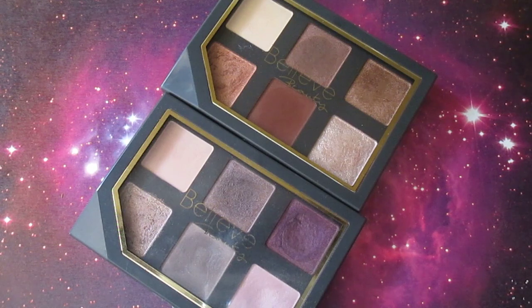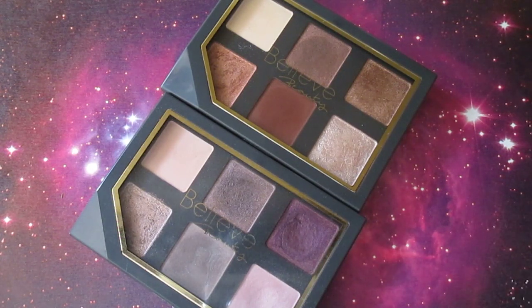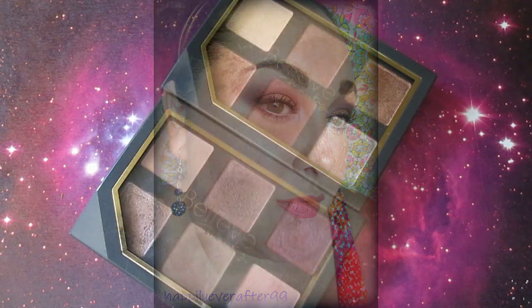Now, first thing I want to point out is a negative thing. These are powdery, super powdery, okay? You're going to get fallout, but it's not going to be terrible, but super powdery in the pan. Just make sure you tap off your brushes. Other than that, these are nice creamy pigmented shades. You wouldn't believe how pigmented some of these shades actually are for $5. The shimmeries are very shimmery. The metallics are very metallic. The mattes are matte and creamy.